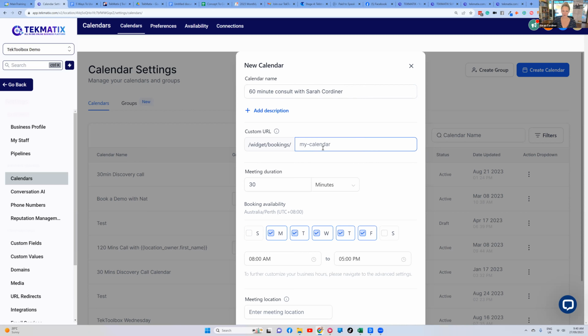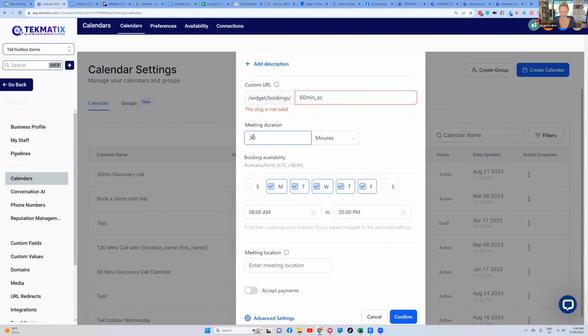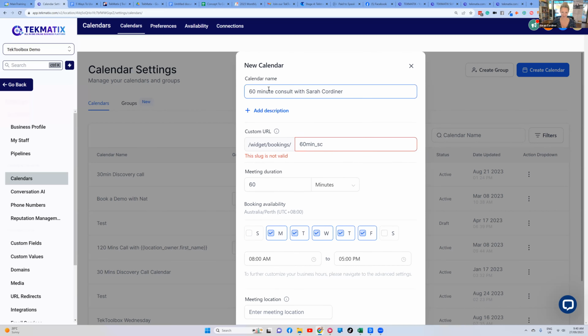You can create your own little custom URL here. So whichever domain you've connected to your Techmatics account, it will be yourdomain.com/bookings/60mins is what I like to call mine. Oh, that one's already taken. 60min SC. It's because I've been doing too many demos. How long is the meeting? Really easy. It's obviously going to be 60 minutes because it's a 60-minute meeting.